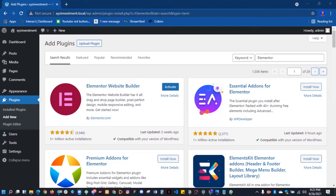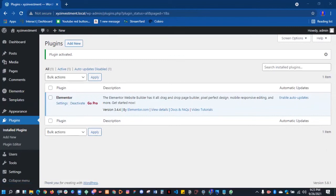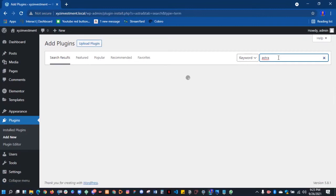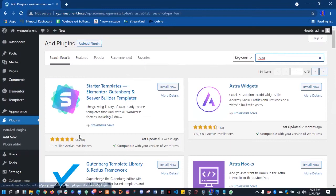Okay, let's activate. Okay, so now we have installed Elementor. Let's go ahead and install our Astra starter template. Good, let's search for Astra. Okay, so we have seen it here. It has about 1+ million active installations, so that means it's a good plugin to use. So we are going to install that.